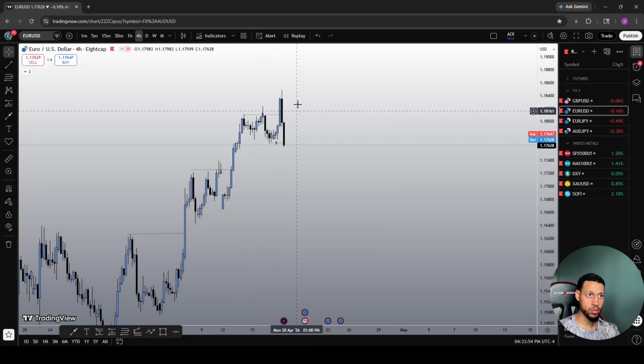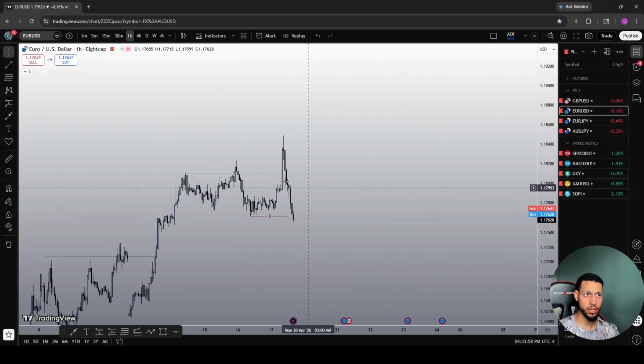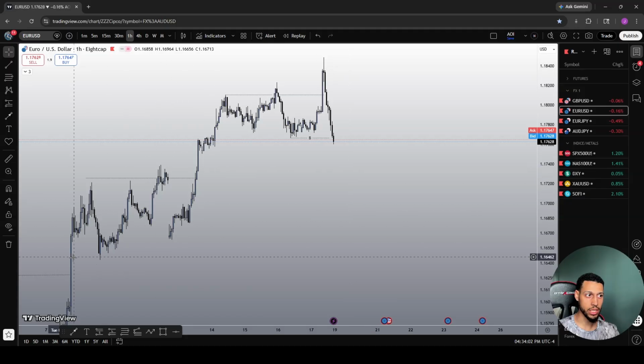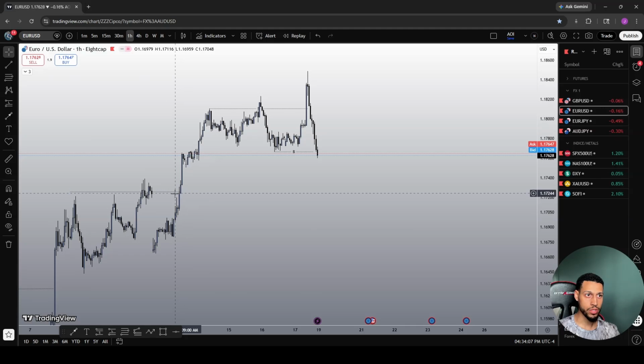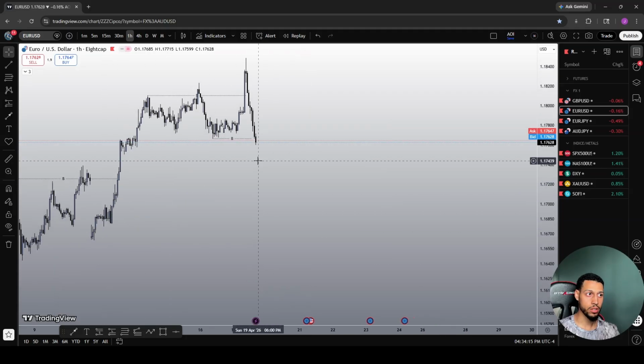So we can get a little pullback, most likely, depending on where the open is, a pullback into this area and then take it for sells and kind of get these equal lows down here. Or even just take it to this top where it broke recently. And that's my outlook for EU.